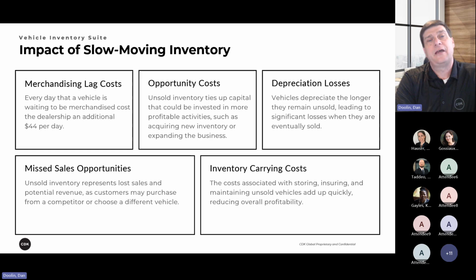Opportunity costs of having your dollars tied up in that vehicle when maybe there's another vehicle that you could have bought that could be selling faster and for more profit. Missed sales opportunities, of course, by not having the right inventory. And of course, the standard inventory carrying costs that you're familiar with.